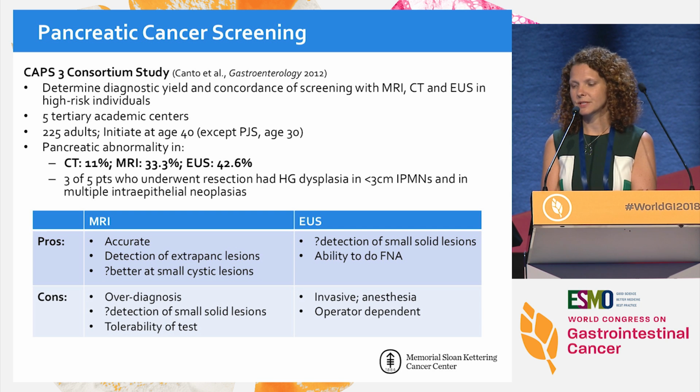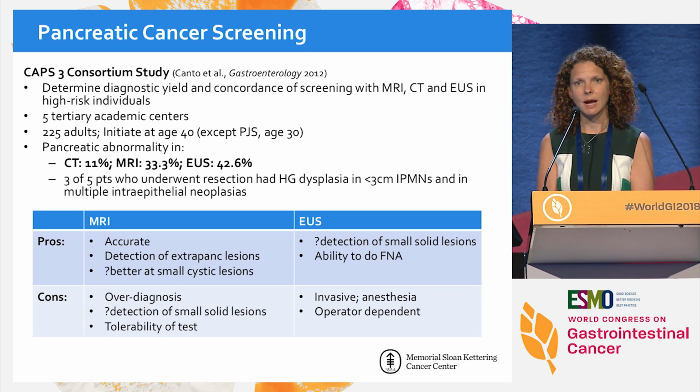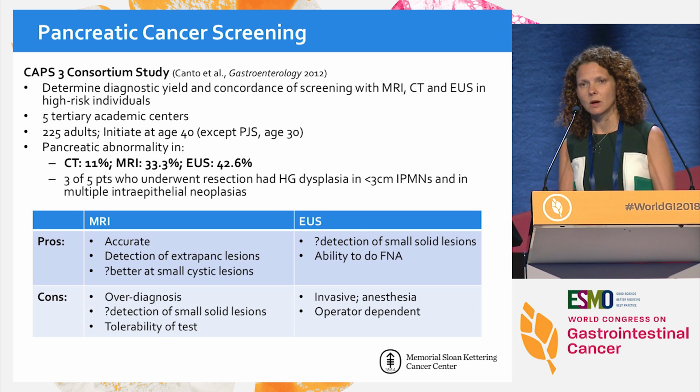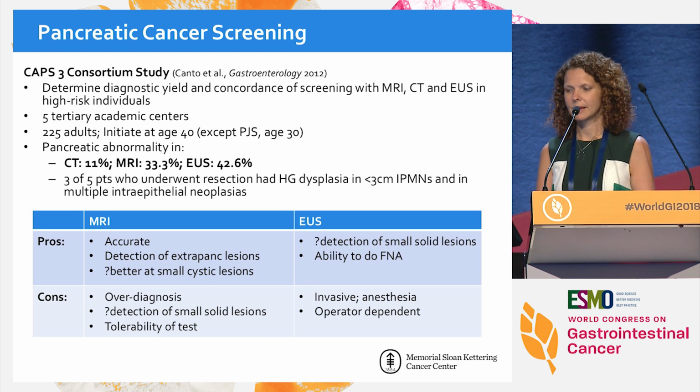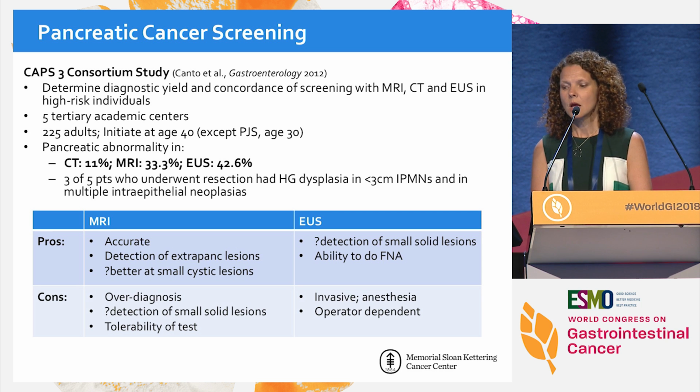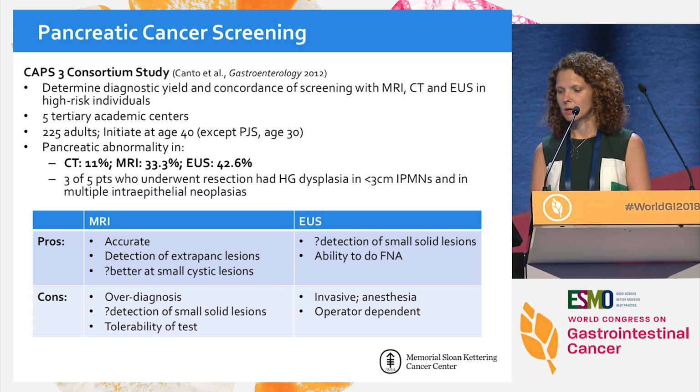So obviously our efforts in pancreas cancer screening haven't been as fruitful as we had hoped. The CAPS-3 study compared 3 different technologies, MRI, CT, and endoscopic ultrasound in very high-risk individuals across 5 different academic tertiary centers, noting that probably CT scan was not sensitive enough. There is a difference between MRI and EUS, and these are the 2 modalities that we use at our institution.